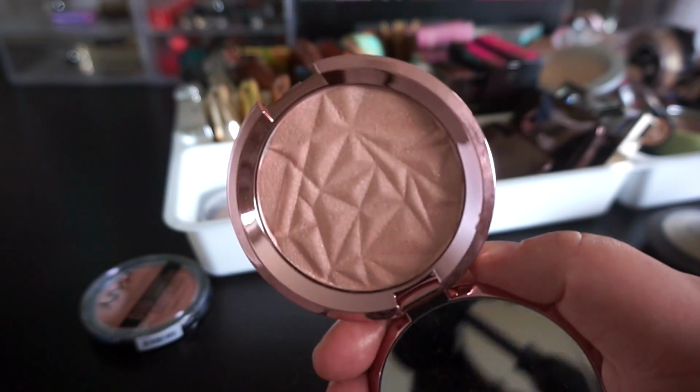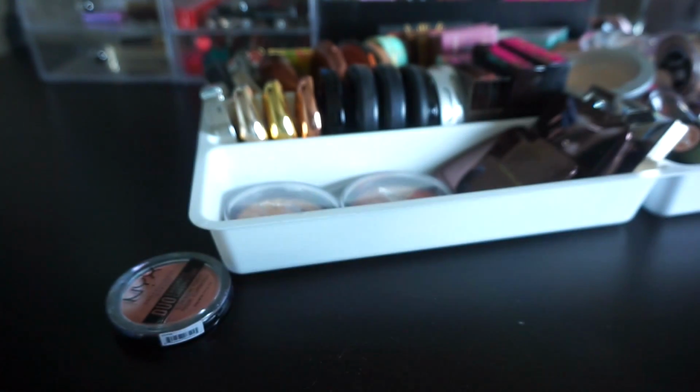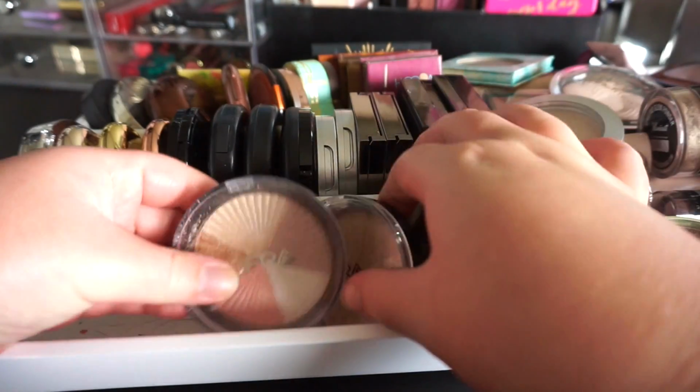This one is Rose Quartz, another limited edition. Then I've got Opal, Moonstone, and Champagne Pop. All these are very well loved. I use them all regularly, so they are all staying. Literally everything in this row is staying.